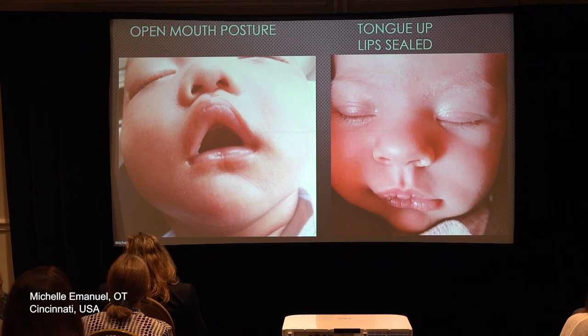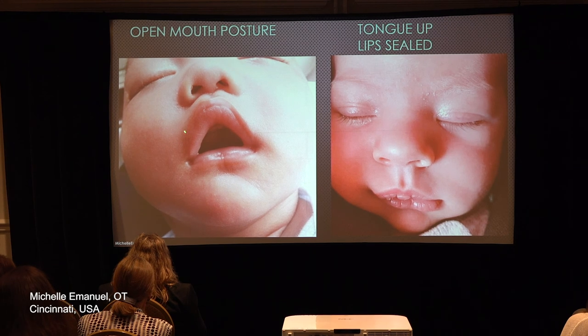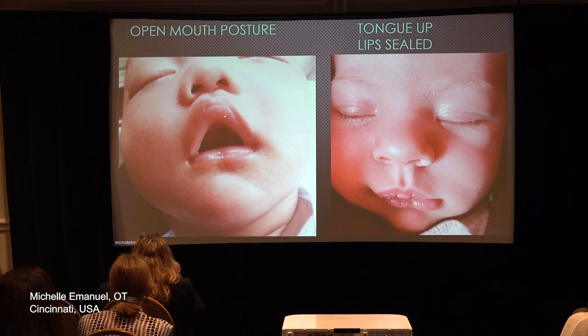Okay, the tongue is up, but it's one of those suboptimal tongue postures where it's really up in the front. We're happy, okay? I'm not disappointed. This is not quite yet mouth breathing, but all open mouth postures will lead to mouth breathing. So babies are mouth breathing, but this one is not. This is really where we're going, okay?